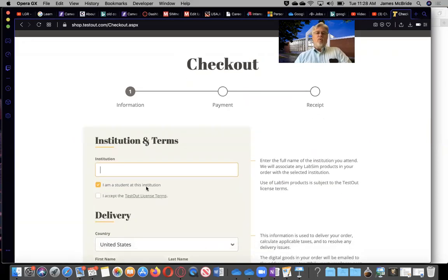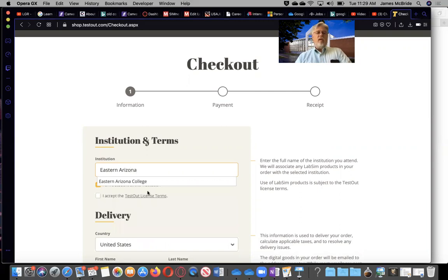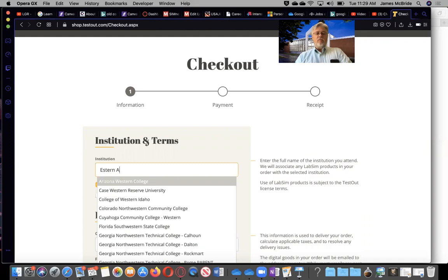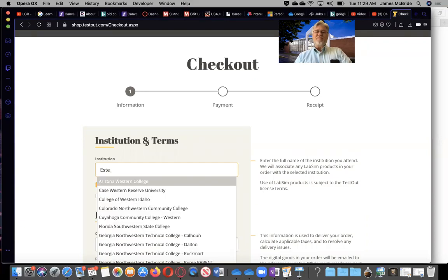And on this portion where it says institution, you want to put Eastern Arizona. Hey, and there we are. Don't do this. What is that, right? So the actual name of our institution is Eastern Arizona. And you'll note that when you type that in, it comes up. Whoops, it comes up if you spell it right.